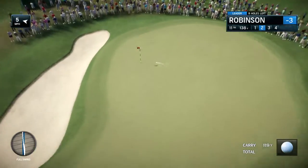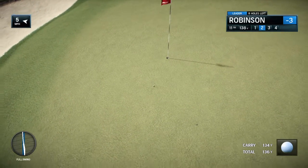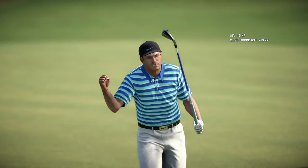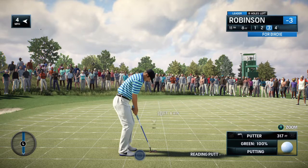Good swing, good shot yet again. Well, that is a ball striking clinic right there. Another dazzling approach shot. Pretty close. Birdie putt coming up. Had a par on this hole yesterday.